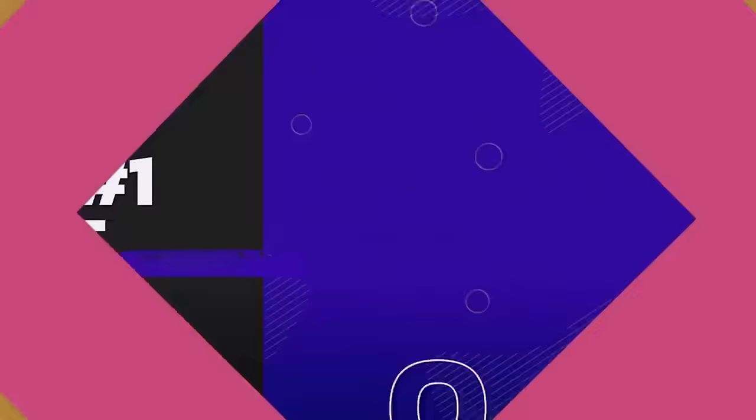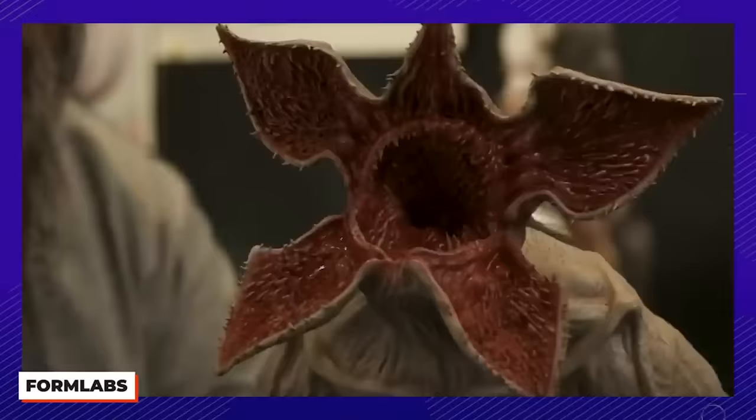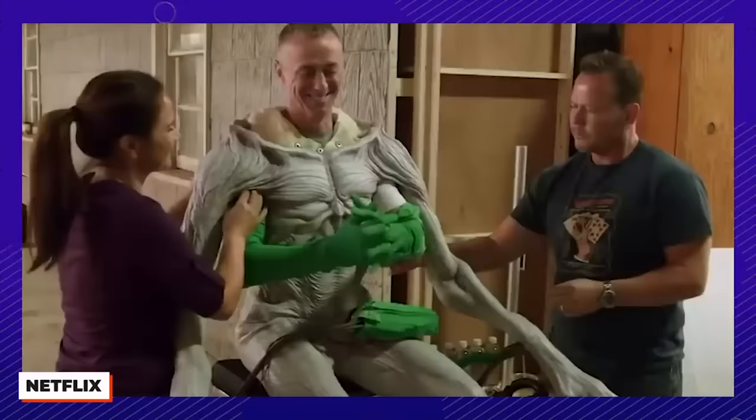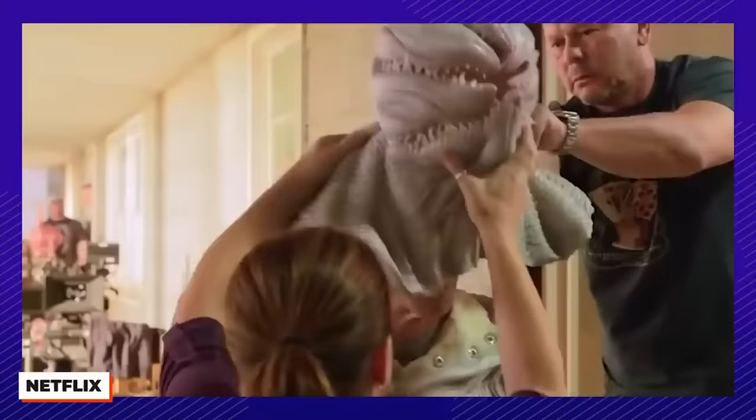Special effects! Number 1. The Duffer brothers only knew a few things for certain about the Demogorgon. They wanted him to come from another dimension and have a human body type. The body type was really important to them because they wanted to be able to put an actual person inside the costume for season 1 shooting purposes. Very quickly we realized, okay, so practical isn't always gonna work.